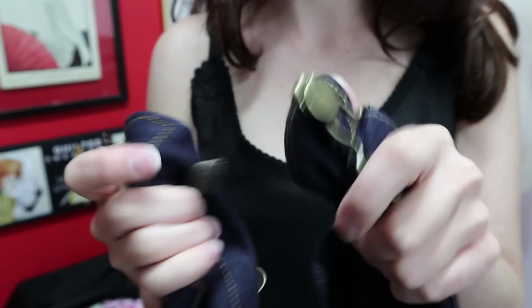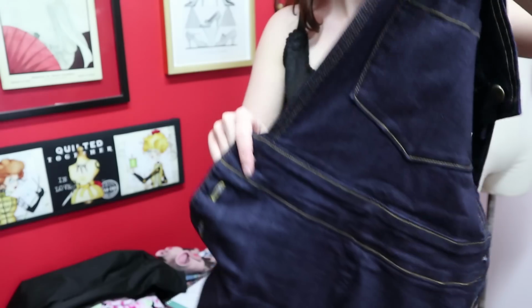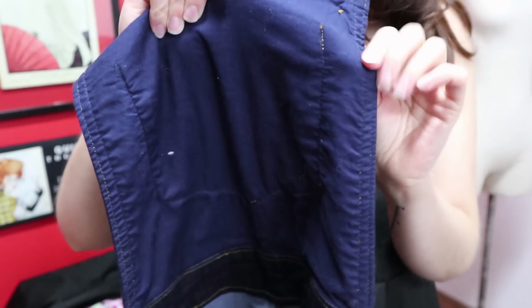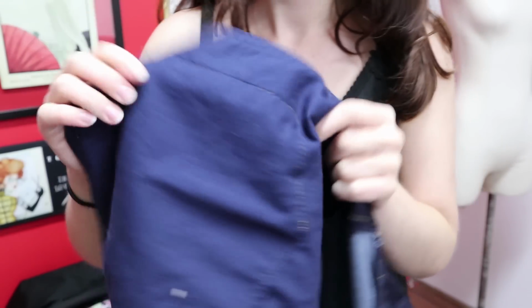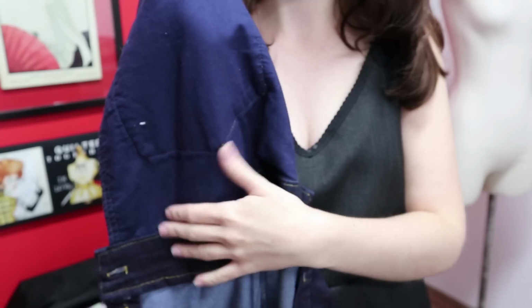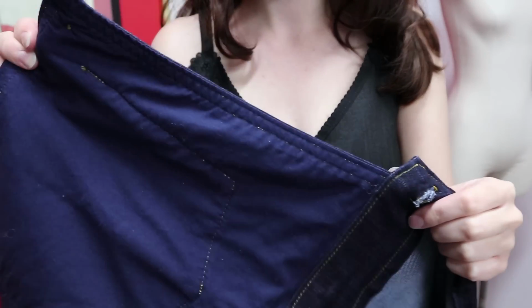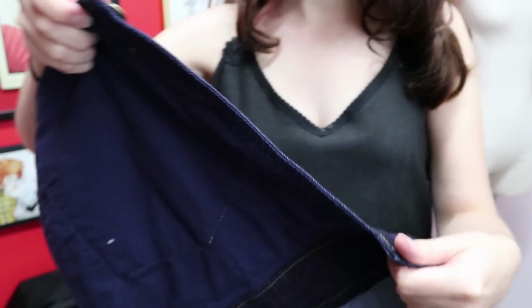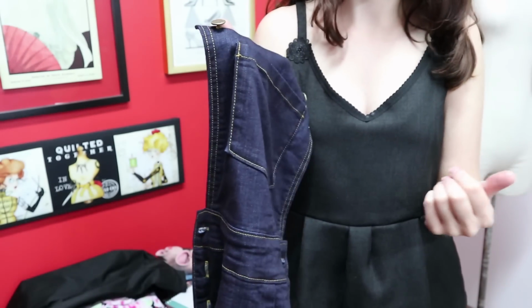So I'm going to switch these ones out. I just haven't done it yet because, I mean, it's still wearable. And the other thing I did was I just used a navy colored cotton just for like a lining to the bib instead of doing just the facing, because I didn't really have enough of the denim left over. And for some reason this denim really rubs off blue.